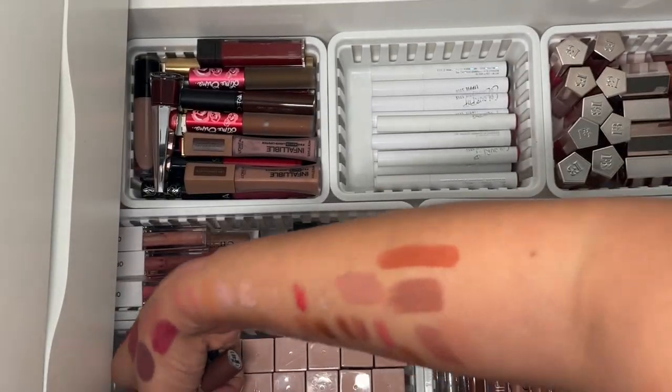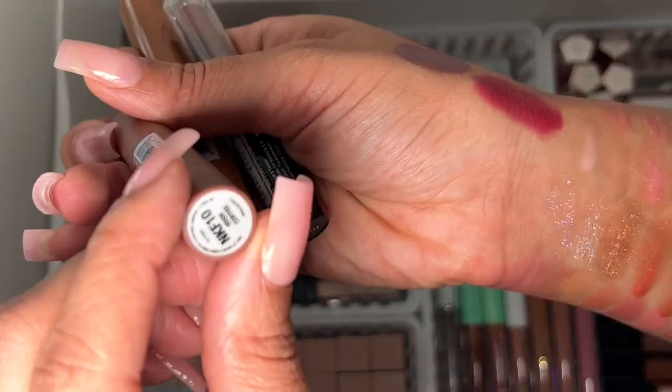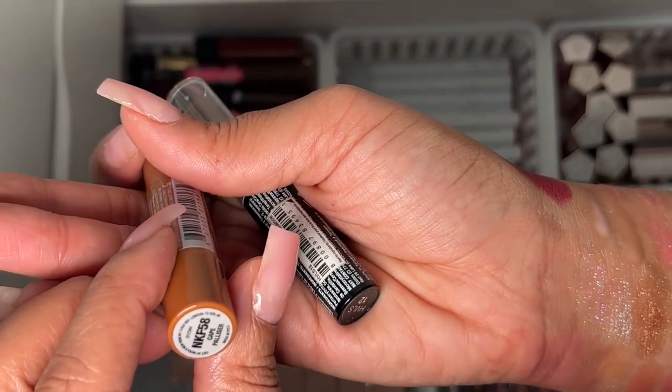I'm running out of swatch space. I need to clear up this hand. This is a pretty Irish Coffee. This is a pretty kind of brown, for a more nude brown. And then Cape Palliser. This is a pretty brown as well.